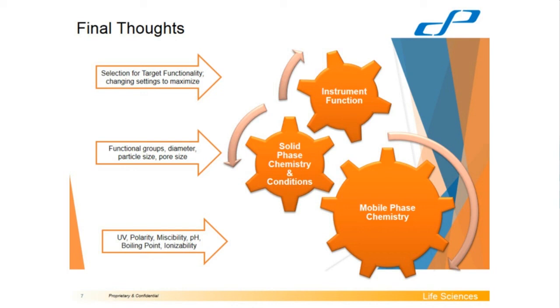So if you use the different charts and the different information that we've given you, it'll give you an understanding of how all of these things fit together, and you'll be able to maximize your efficiency and really help your sample processing along. You'll be able to really get into the details of your methodology.